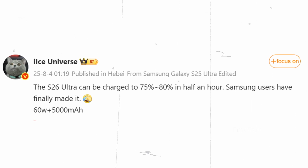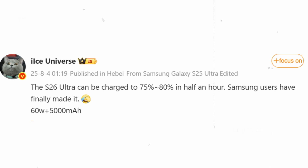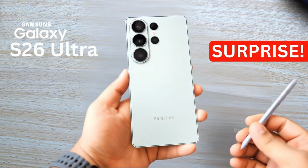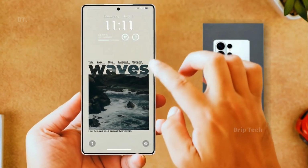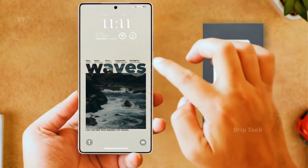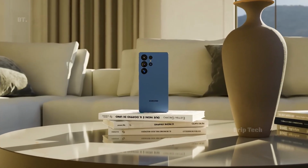So what gives? The official data is relatively conservative, Ice claimed in a follow-up comment. According to actual measurements, 60W can reach close to 90% in half an hour. It's unclear if these actual measurements refer to real-world results for prototype S26 Ultra models or theoretical performance. Nevertheless, it suggests that you won't see a huge reduction in charging time over the first 30 minutes.